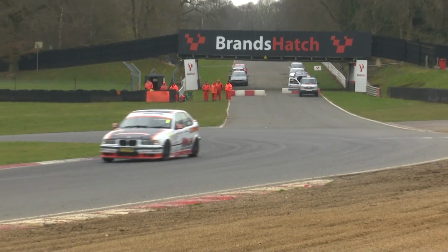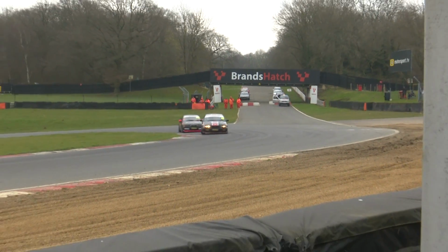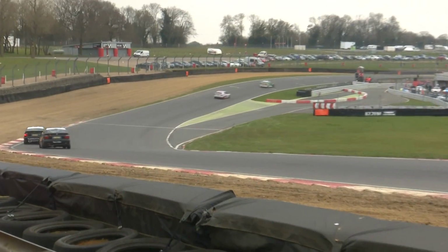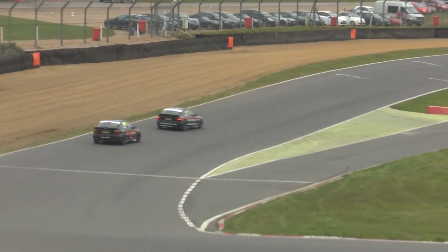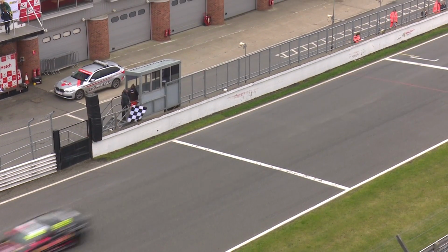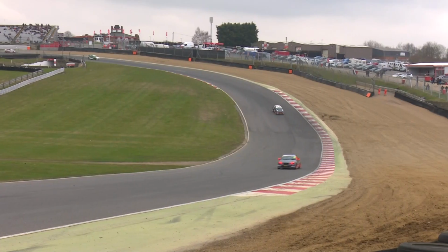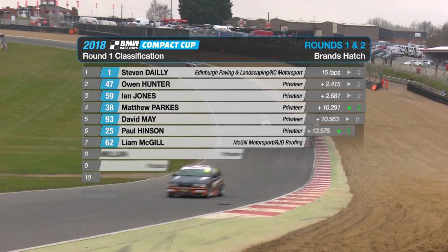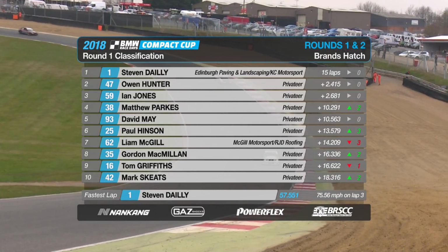And it has been a dominant performance from the reigning champion, Stephen Daly. Yes, he would have liked James Gornall to be here to really give him a run for his money, but like I said earlier on, I think he is going to have some stiff opposition as the season goes on. But Stephen has always gone well here at Brands Hatch, and he continues the winning trend with victory in round one of the 2018 Nankang Tyres BMW Compact Cup. Second goes the way of Owen Hunter, and third for Ian Jones.